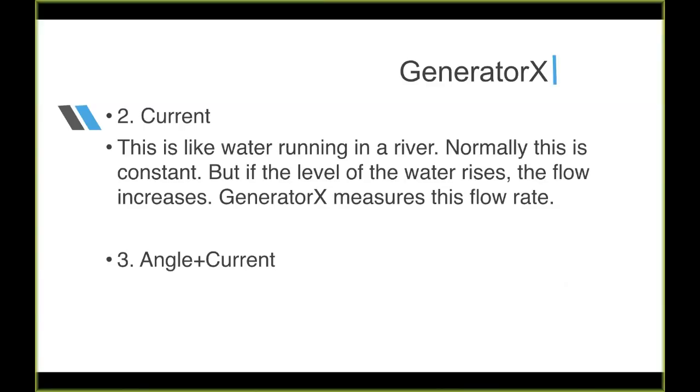Current is like the water running in a river. Normally this current flow is fairly constant, but this analogy, the way it's written is not that good. It's saying if the level of the water rises, the flow increases. Now what GeneratorX is measuring is if the river is getting blocked up a little bit. If there's a restriction in the water flow, GeneratorX will measure the change in this flow rate. Because in this analogy, the level of the water is the voltage. And so this analogy isn't purely correct as it's written here.